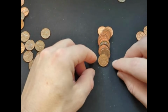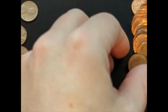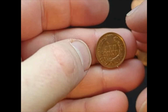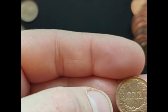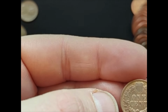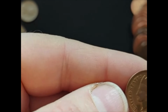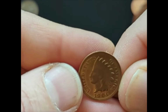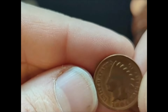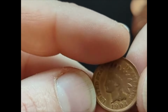And look at that. What the heck is that? This is going to be new to me. Look at that, 1 cent with those wreaths. That's in really good condition. Detail. Let's flip that over. Oh my gosh. This is a first for me, guys. Holy crap. That pulled up. 1904 Indian head. I'm going to have to definitely look at that.